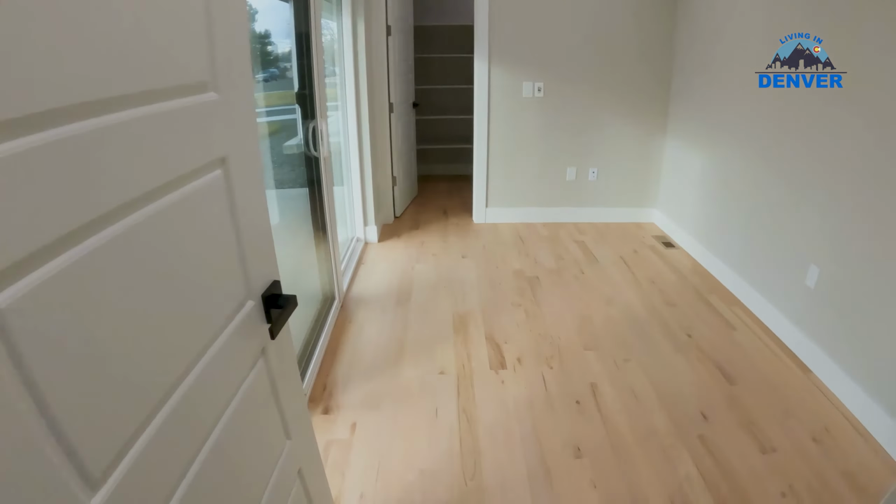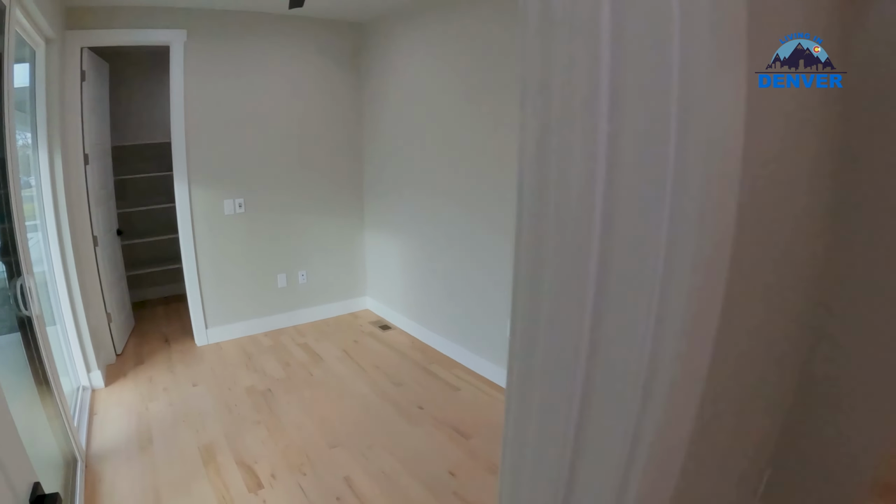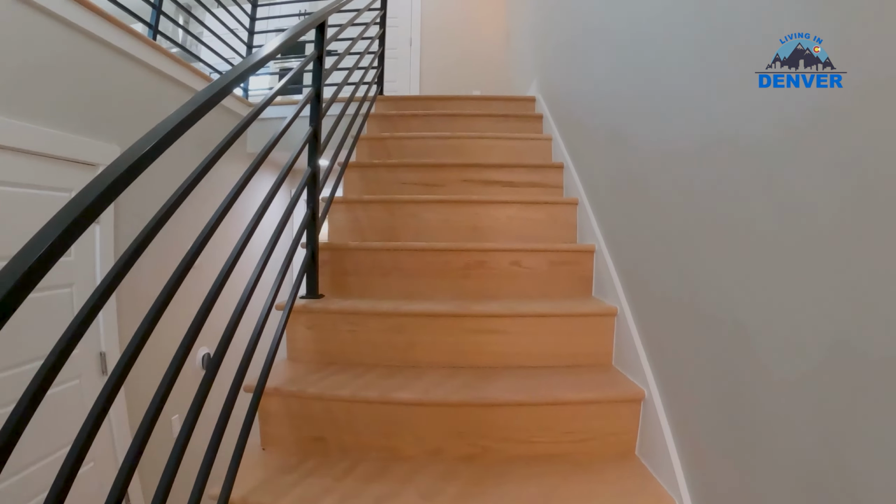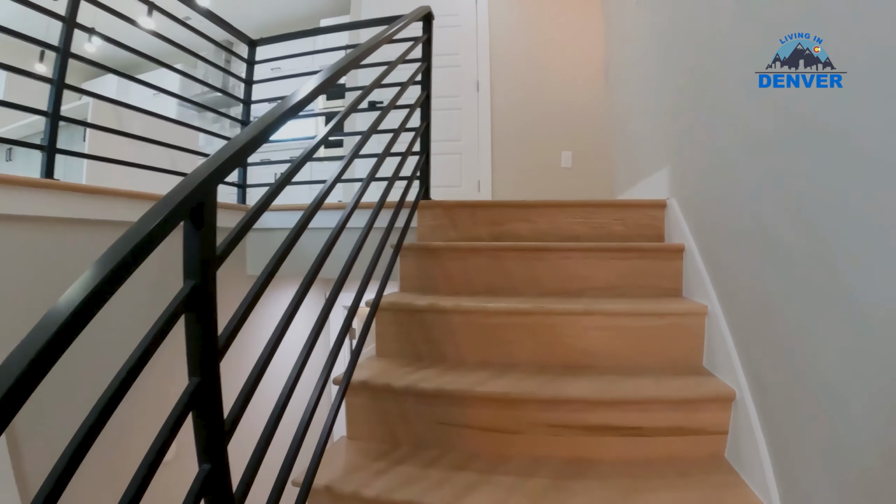Again, this is that main landing by the front door and the garage, along with this little bedroom/office. As we go up to the main level, this is just going to be for the kitchen and nice living room. Really nice deck as well, though, that has good views of downtown.